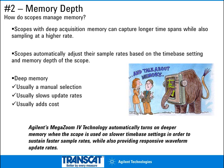And a typical default memory depth setting when you turn the box on is usually pretty shallow, say 10 to 100,000 points. And if you want to use the deep memory, you must manually turn it on and deal with that update rate trade-off I spoke about. This also means you must know when it's important to use deep memory and when it's not important in order to deal with the update rate trade-off.